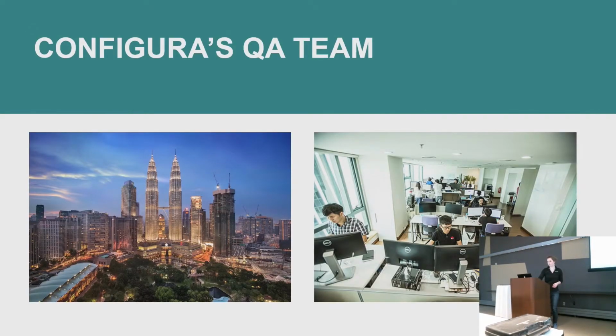So, for those who don't know, we have our own QA team, and they're based in our Kuala Lumpur office in Malaysia. They are QA, quality assurance resources, and they're available in the same way that our developer resources are. So it's an hourly rate, just like our Configura developers.